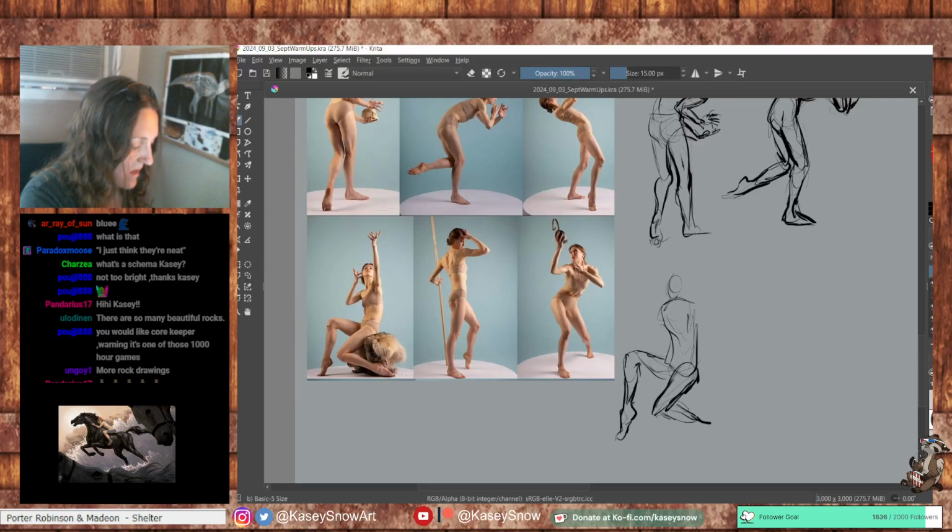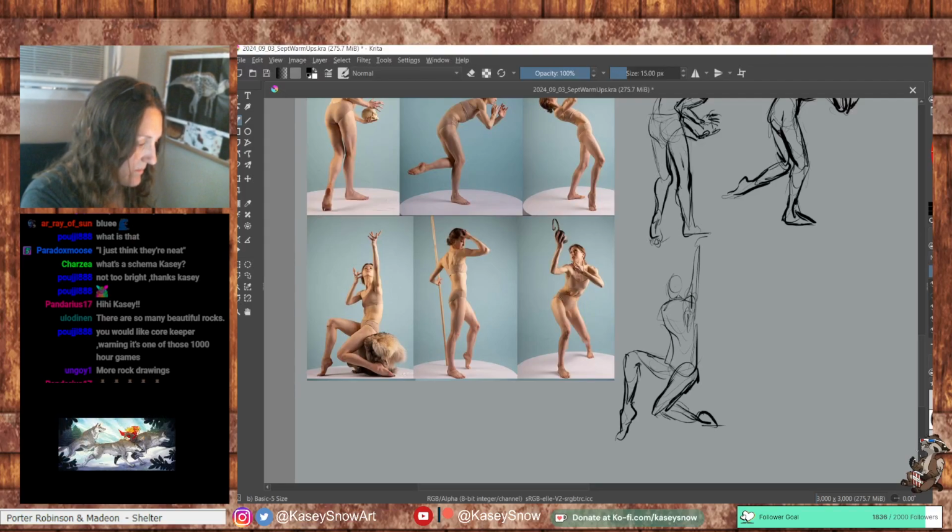Oh no, I'm spinning too long. I forgot to do shapes. I thought I was doing 5 minutes. It's only a minute. Help.